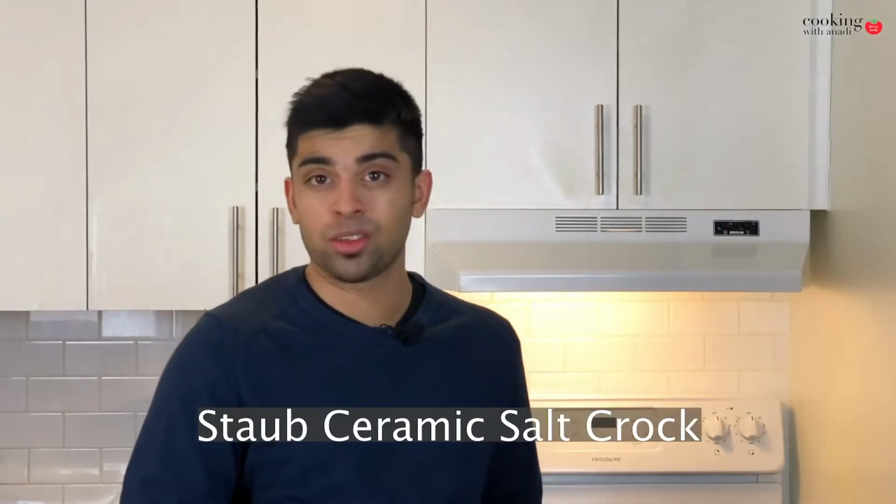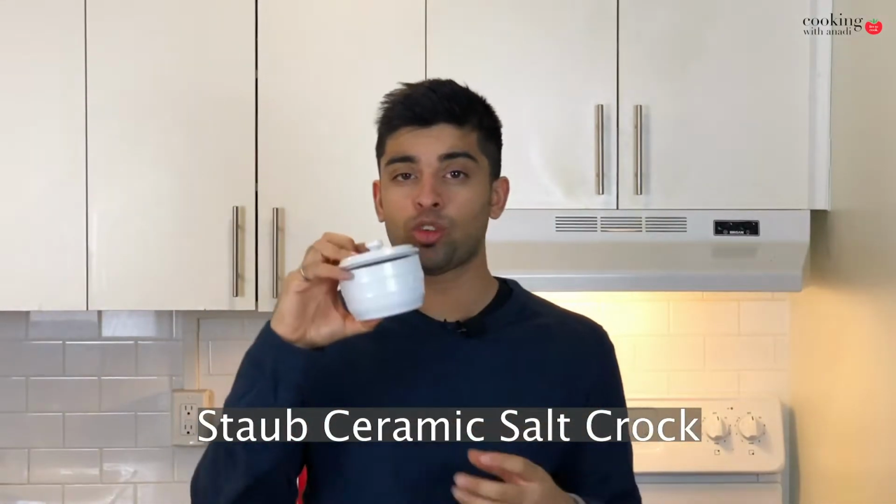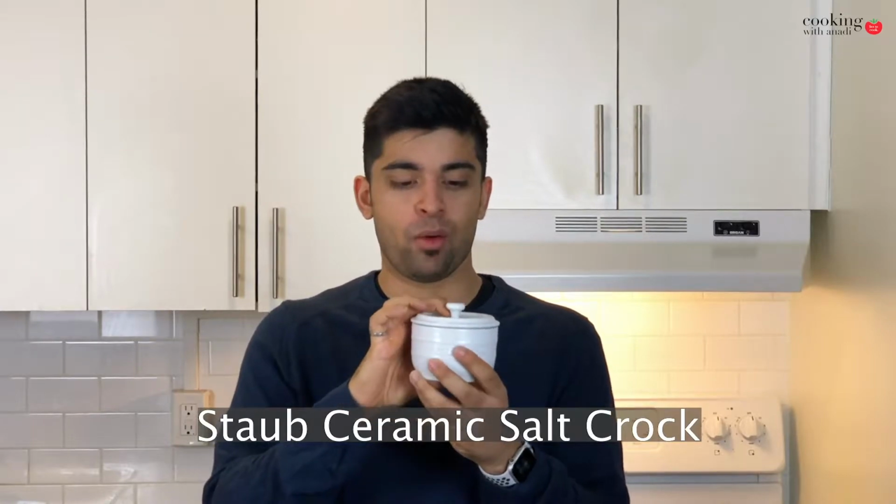This makes for a great gift for anybody who loves to cook or who's getting into cooking, to really inspire them. I got this as a gift and I really love it and cherish it, and it's awesome. Now, when it comes to ceramic, you can have so many different kinds of beautiful little gifts, like this salt holder by Staub, and it's great to have.